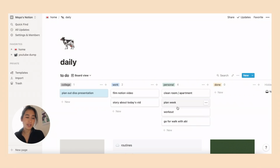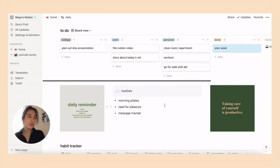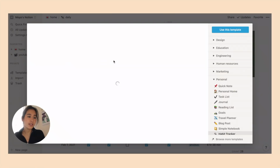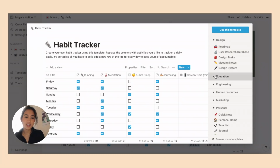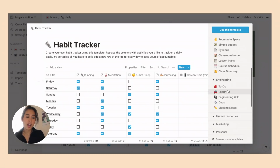And once I've got something done, I can just drag it into that column, and it's just very satisfying, you know, it's like ticking off that box. And then at the bottom of my daily page, I have my habit tracker. To import this habit tracker, I just went to this templates button, and they have so many. They have ones to do with design, education, if you want to take notes. Honestly, the resources that they have are incredible.